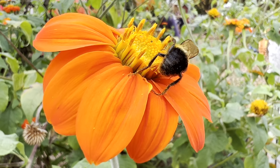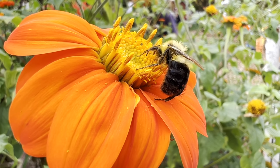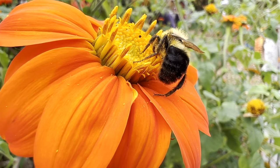So this is totally just me testing out macro mode on the iPhone 13 Pro Max. But hey, even the bees like the pumpkin farm.